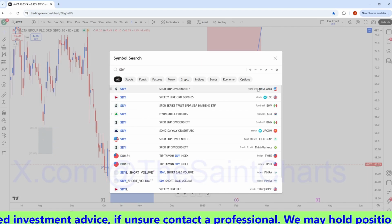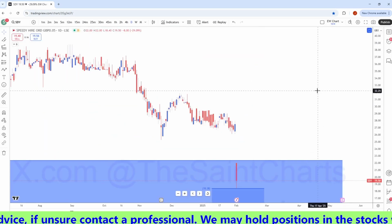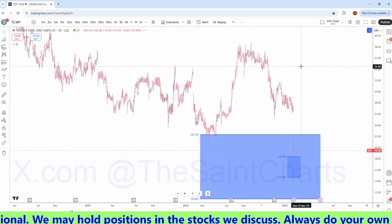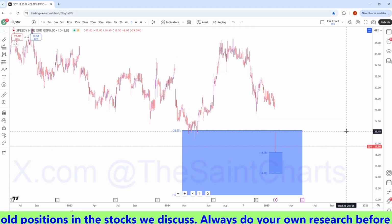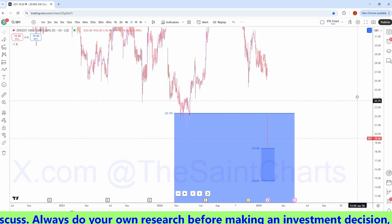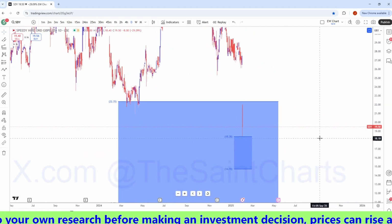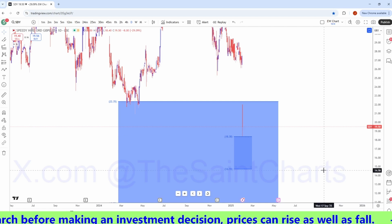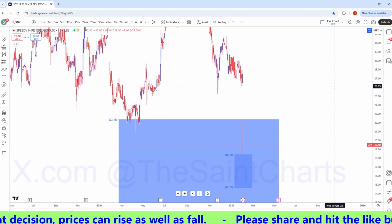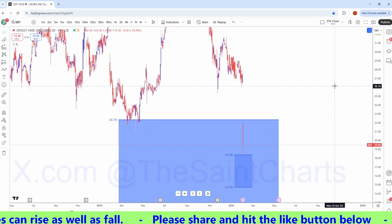SDY is my next one, just because it made me laugh this morning. Speedy high making a speedy decline, and for me, I got a blue box reversal zone there at 22.35 down to 10.82, and I had another sort of sequence at 18.38 down to 14.7. It's tagged right at the top of that box, and for me, that could be a good play back to fill that gap at 26.15.